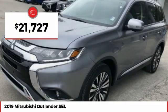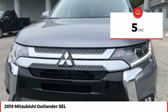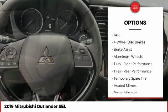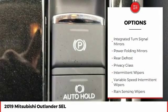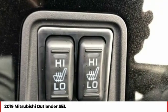is priced below $25,000. This vehicle has less than 100 miles. Here are some of this vehicle's great options: stability control, traction control, keyless entry, steering wheel audio controls, power lift gate, anti-lock braking system, backup camera, leather-wrapped steering wheel, Bluetooth, power steering.